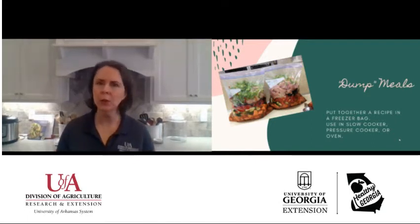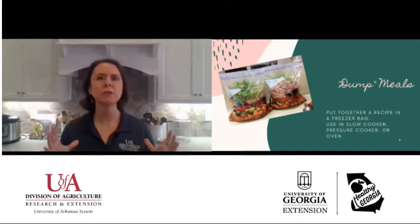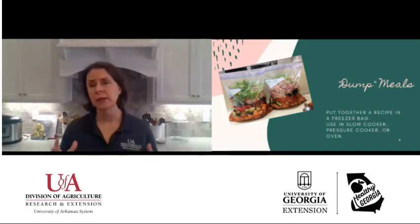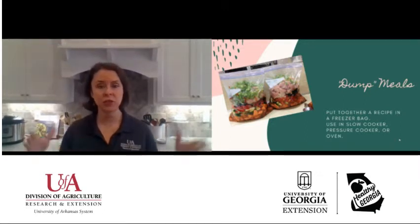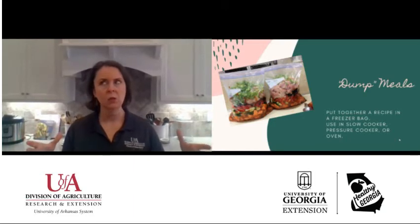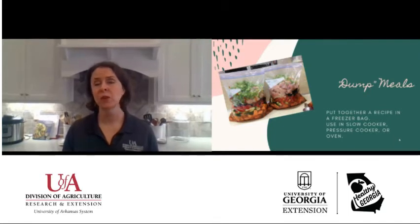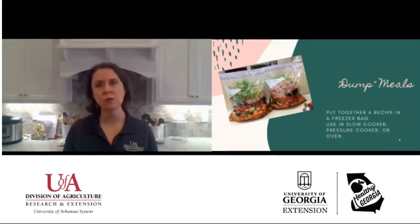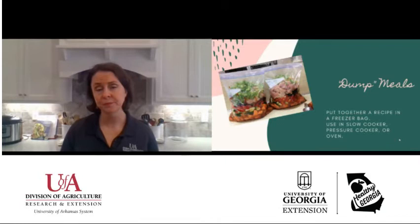Another way to use up sale items is what we call dump meals. These are really pretty quick and very easy. So you put together a recipe in a freezer bag. And it doesn't even have to be a complete recipe. If you have some of that extra chicken, you bought the big thing of chicken, what are you going to do with the extra? Well, you can always put those in a dump meal. So put them in a bag, put some vinaigrette over them, or some other kind of sauce, barbecue, anything really. There's lots of recipes out there. And freeze it flat, and that way it doesn't take up as much room in your freezer.